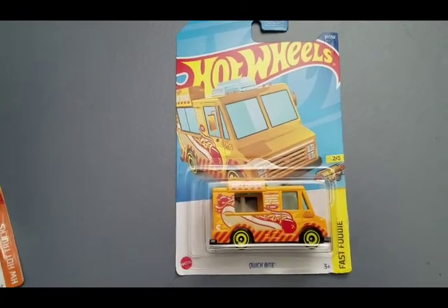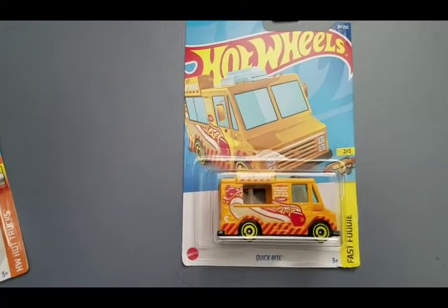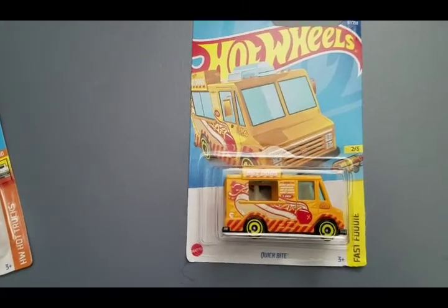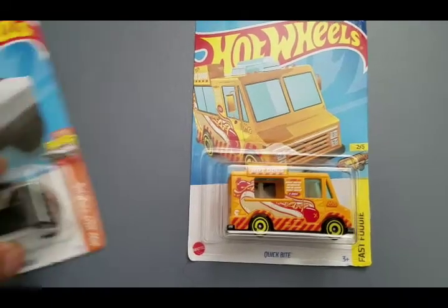They have the regular treasure hunt, and they have the super treasure hunt. This one is a regular treasure hunt, so I picked it up. It's good to have because later on down the road, a couple years from now, it's going to be one of the more sought after vehicles because it is a treasure hunt vehicle. So if you ever see them, pick them up.